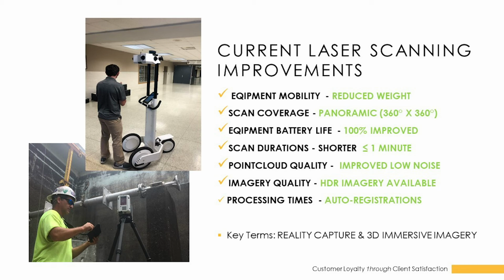Scan coverage is more complete. Now it really is panoramic, 360. Batteries are really not an issue anymore. They're quote unquote hot swappable. So there's no reason for you to stop work as you change a battery or if a battery dies. The important stuff too is the scan durations can be less than a minute. As we saw with our mobile mapping system there, the scan durations are continuous. It's as long as you can keep rolling with the device in a given interior space.